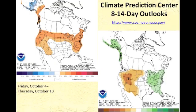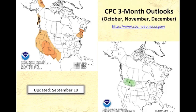Looking beyond that into the following week, we see that the rain area, the green area in the image on the right, is shifting to the east. Drier conditions are developing across the western part of the U.S. and warm conditions along the northern part of the U.S., with temperatures becoming a little bit more seasonable for the southern plains.